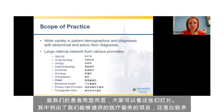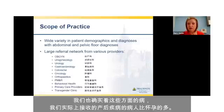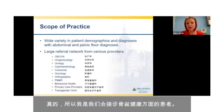So in terms of our patient demographics, I put on this slide a list of our common referring providers, which is quite the range. Traditionally, I think people think pelvic health and think all women's health and kind of pregnancy and postpartum. We certainly see that, and certainly treat definitely more postpartum than pregnancy in our particular practice. But really, we have cast a wide net. So we see a ton of patients referred to us from the urology clinic, from gastroenterology, from our orthopedics, behavioral health, transgender clinic. So really, as I alluded to, any pelvic health diagnoses we will treat.